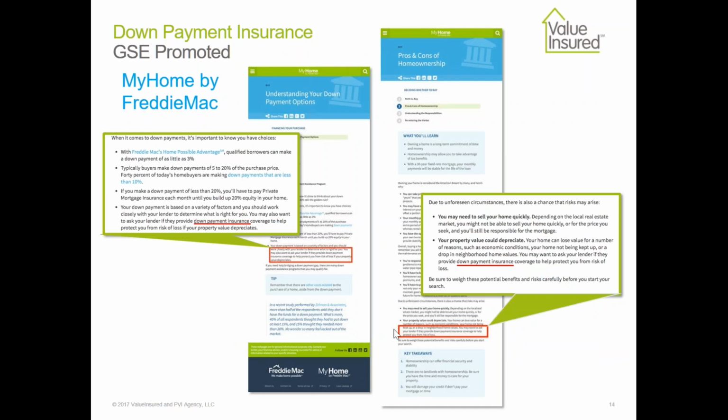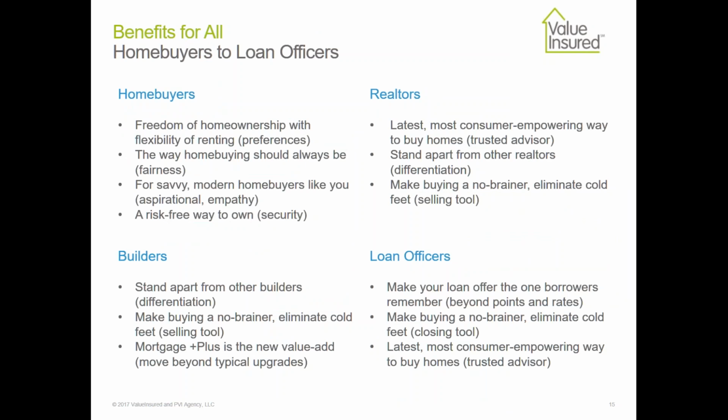Again, we've worked very closely with Fannie and Freddie, as I mentioned earlier. Today, we're actually on Freddie Mac's My Home website, where you see the two captions, pros and cons of home ownership, understanding your down payment options. There on those websites, it says, ask your lender if they offer down payment insurance. So again, just continuing to show what the value proposition is.